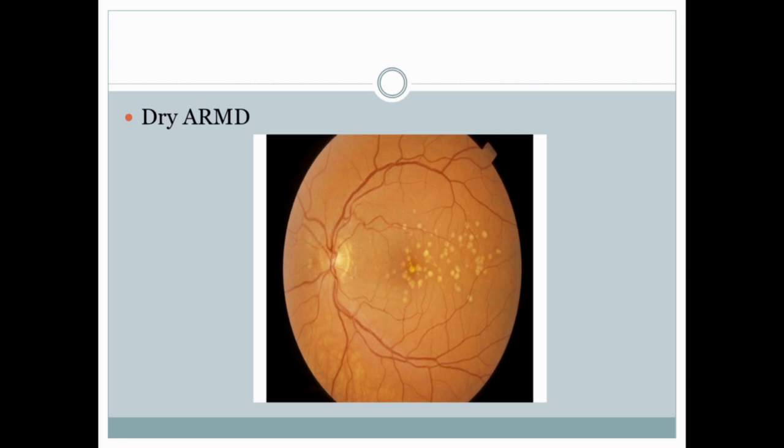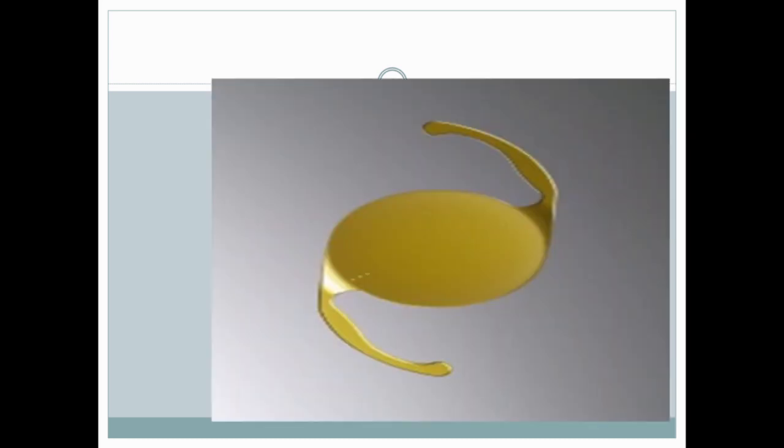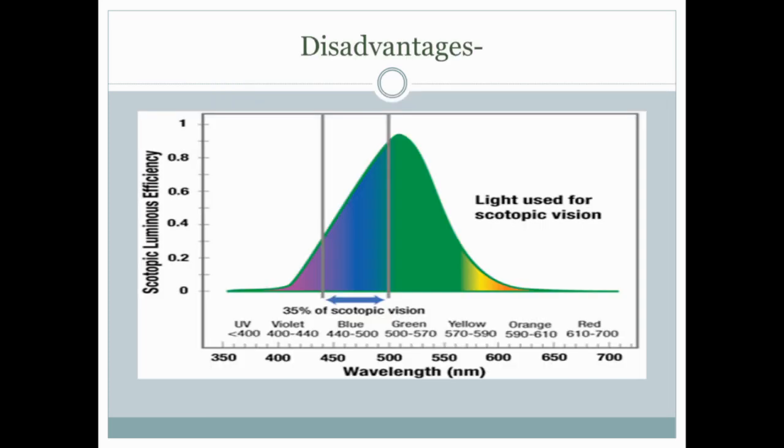Now a case of dry age-related macular degeneration. So we need chromophores, the hydroxybenzophenones. This yellow lens will prevent the entry of the blue light into the eye. So there will not be any further deterioration of the macula. But it has disadvantages because the blue light helps in the scotopic vision and it maintains the circadian rhythm.